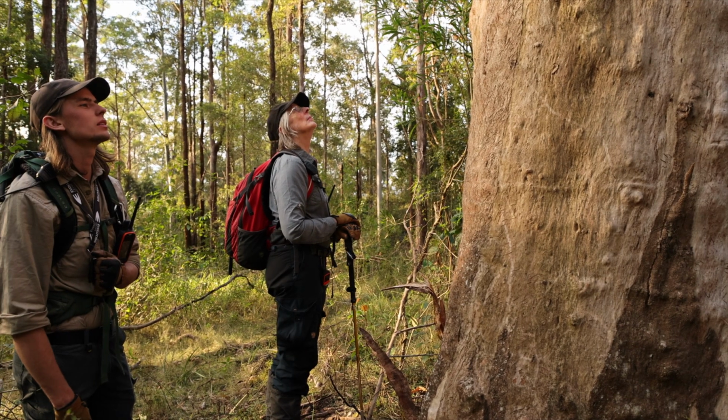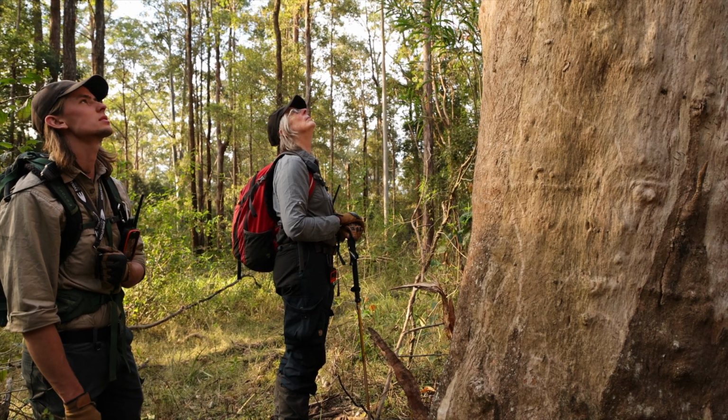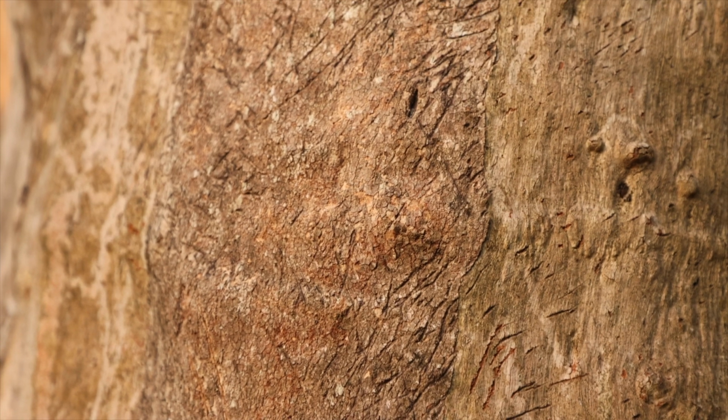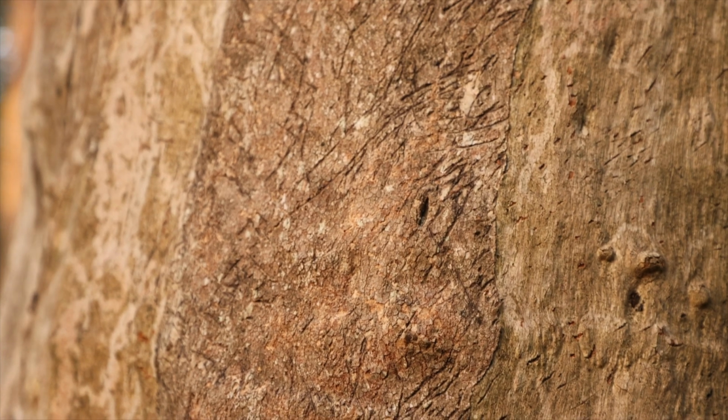Cautious about identifying koalas by scratch marks. Brush-tail possum, the koala and even the goanna can all look really quite similar.